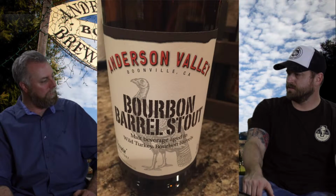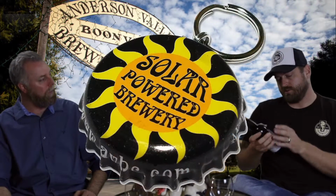Alright, so first up, we got Anderson Valley Bourbon Barrel Stout. And it's a 22-ounce bomber, which we like. And it says malt beverage aged in Wild Turkey bourbon barrels. Try it out? Yep. Solar-powered brewery. Oh, it's interesting that Anderson Valley is a solar-powered brewery.